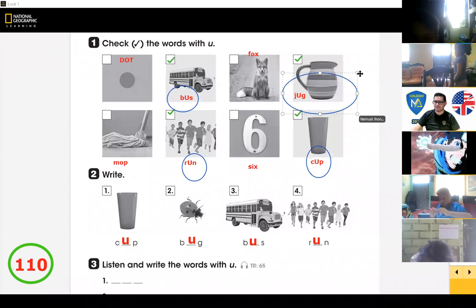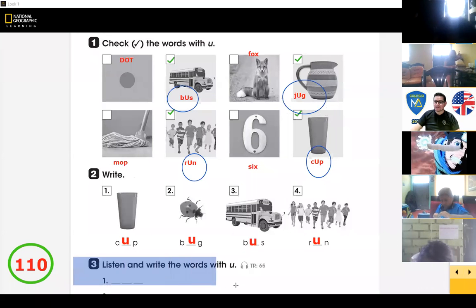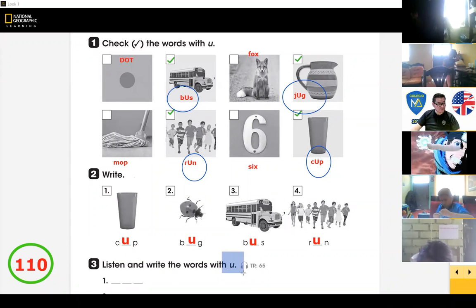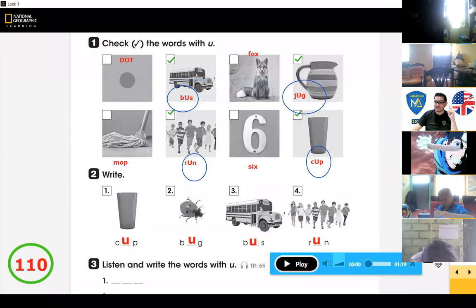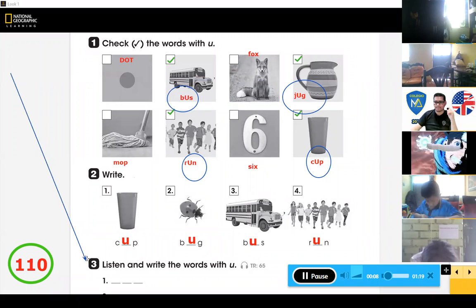Ahora sí, vamos a nuestra última activity. ¿Qué nos dice aquí? Listen and write the words with U. Vamos a escuchar y vamos a escribir estas palabras que tienen el sonido U. Okay? You have here six words. So, yes. Pay attention. Listen carefully, okay? We have here six words. One, two, three, four, five. Pay attention. Carefully. Track 65. Unit 11. Lesson 5. Phonics. Activity 3. Listen and write the words with U.